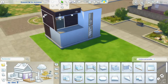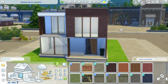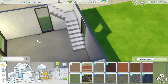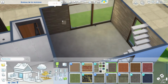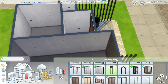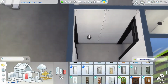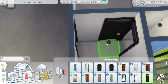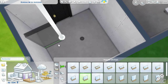Now we have made a leap forward in the construction. I've just added some details to the terraces all around the house to give it consistency. Repeat after me. Consistency. Just after LilSimsie. This is very difficult to pronounce as a French-speaking person, but I'll try my best.